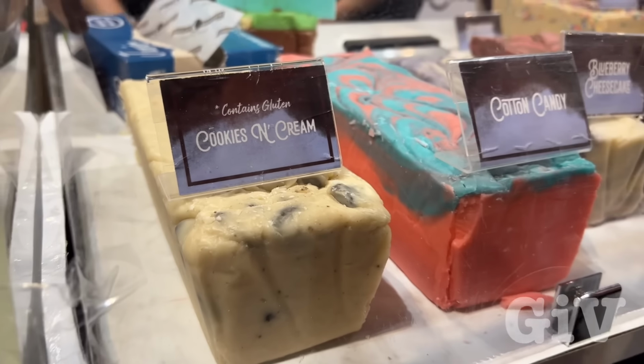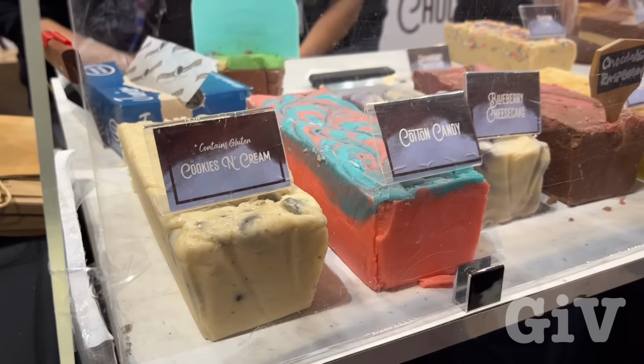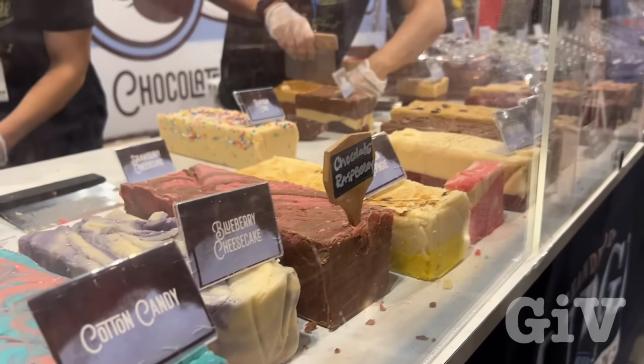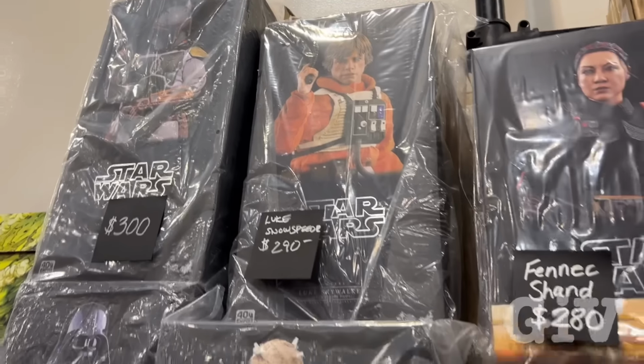See, I don't think we have this in Germany. Fudge, cookie and cream, cotton candy, blueberry cheesecake. They're really good. Free samples, Mike. Yeah, jump right in. I don't think I can eat it. They're too sweet for me. Oh my goodness, they're super sweet. Yeah. It looks delicious, though. They are. All the Star Wars figures.